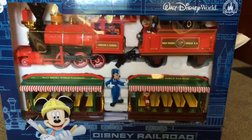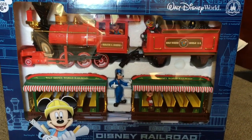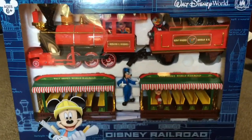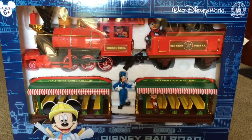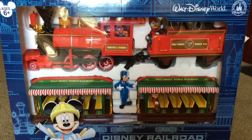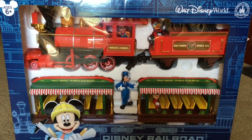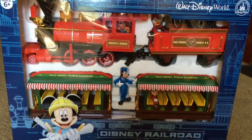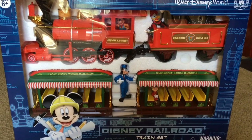And here is the first thing I want to kick off my series of the toy trains of Disney that I have. It's actually going to be a combination of ones that I have plus some that were in my father's collection, because he had a couple of Disney train sets in his collection.